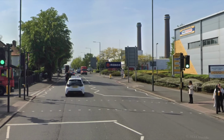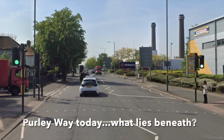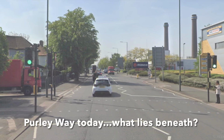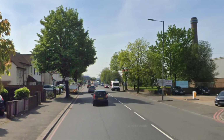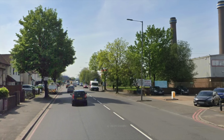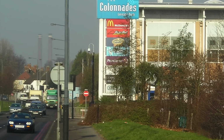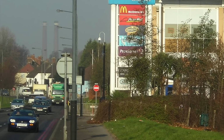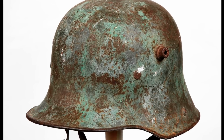Perhaps several infantry divisions' worth of intact German World War I helmets still lie beneath Purley Way today, drivers thundering over it, blissfully unaware of the World War I artifacts beneath their wheels. Begun in December 1919, Purley Way was completed in 1925 and remains a major Croydon thoroughfare today. So the next time you see any roadworks taking place on Purley Way, have a look in the hole. Perhaps you might see some rusty German helmets.